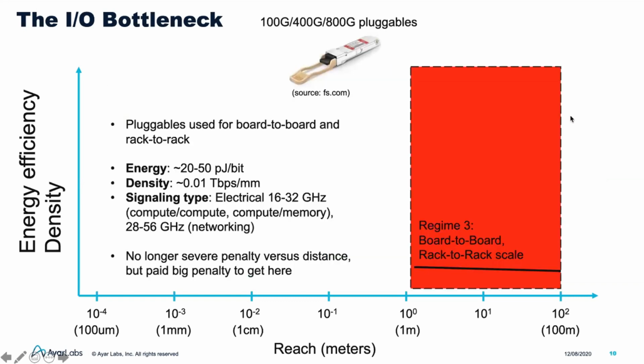And if we look at the final regime, which is the board-to-board or rack-to-rack regime, the energy efficiencies get much worse. You're looking at between 20 to 50 picojoules per bit, depending on what exact configuration you compare to. And densities become very low, something around 0.01 terabits per second per millimeter of edge bandwidth density. Signaling pipes are in the 16 to 32 gigahertz range if you're looking at compute to compute or compute to memory connections, or 28 gigahertz to 56 gigahertz range if you're looking at networking. Either 56 gig NRZ or 112 gig PAM4.